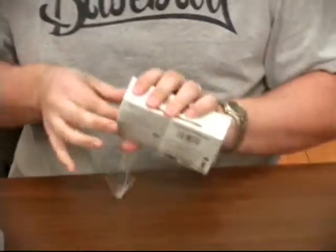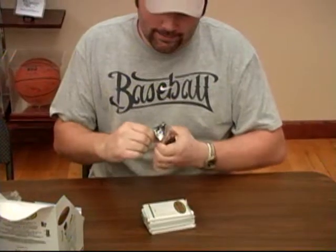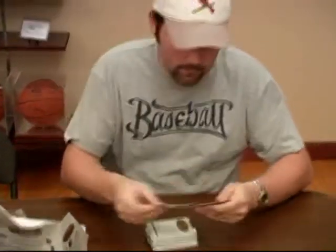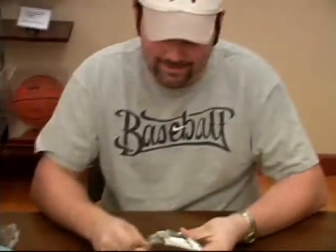Sounds good to me. Get these little bricks out, package them well in there. I guess we'll do A-Rod first. See what home run numbers we got. Number 423 and 415. Yay. Maybe the number 1 pick right there. What'll those go for, about a quarter? Even less now. Yeah, that's true.